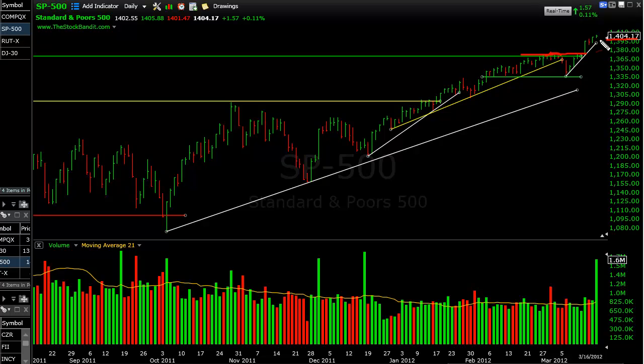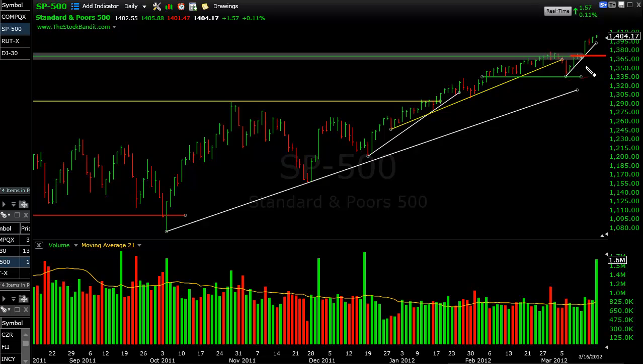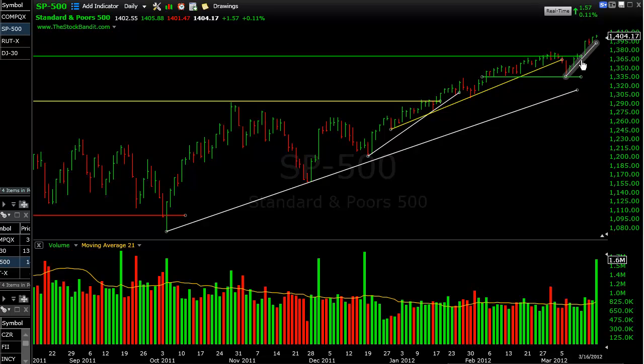So now we've got some space between current levels and this 1370 level that we just crossed. That gives the S&P a little bit of room to breathe, to pull back, to rest, whatever it needs to do to absorb some of this move. This rising trend line currently stands at 1392. If we break that, just expect a little bit of a pullback to kick in. It's not a trend change. It's simply the pace of this move up over the past almost 2 weeks would be changing.